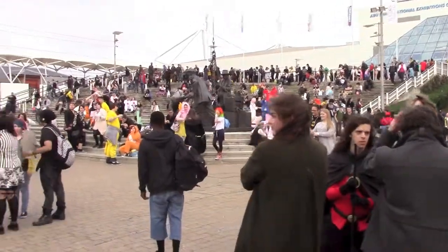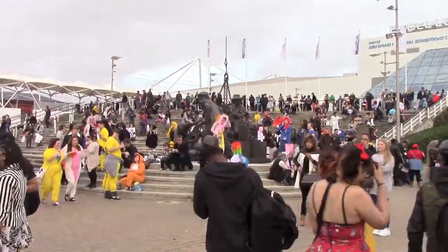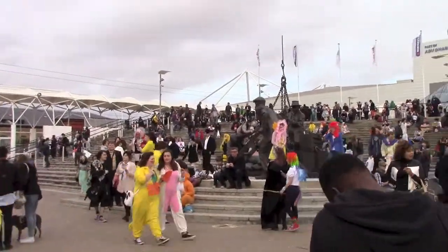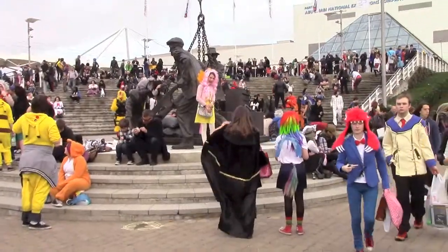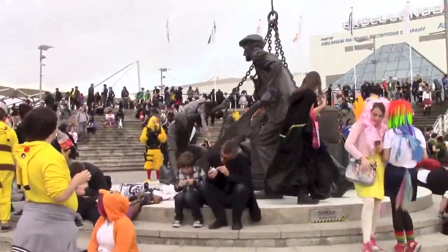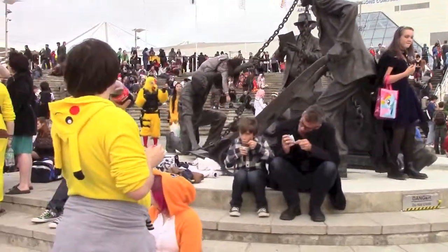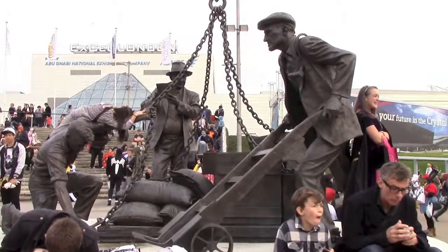This statue, which is here in the front of Excel, is a statue commemorating the dock workers who worked here under a lot of very difficult conditions, and it memorializes their contribution to the nation.